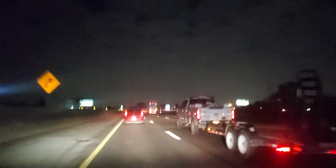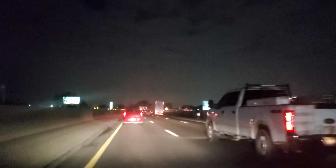What lane does slower moving traffic stay to? The right lane. This person in this trailer to my right is flying, no blinkers. You want to stay away from drivers like that. Plus they have ladders in the back. I do not want to be around them at all.